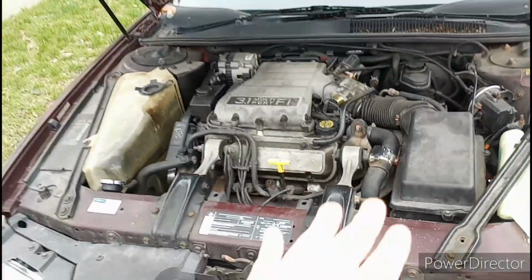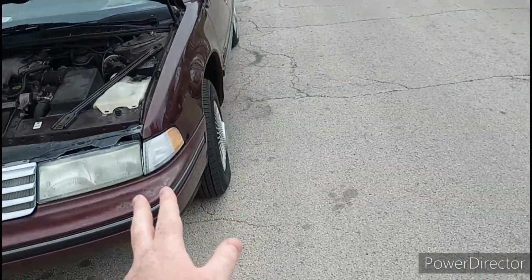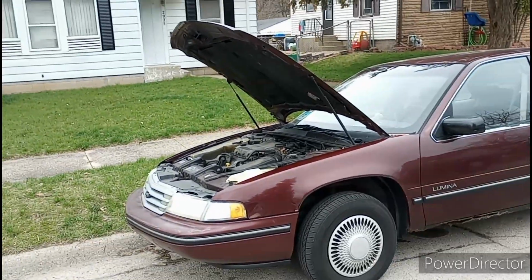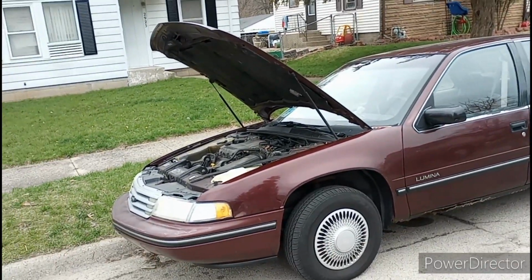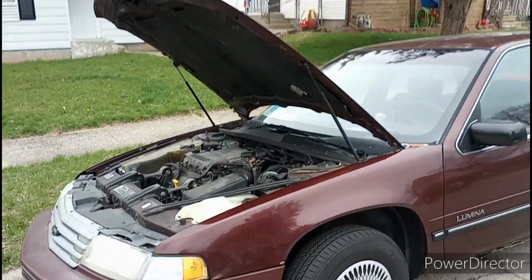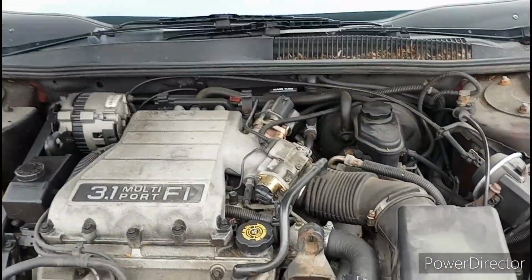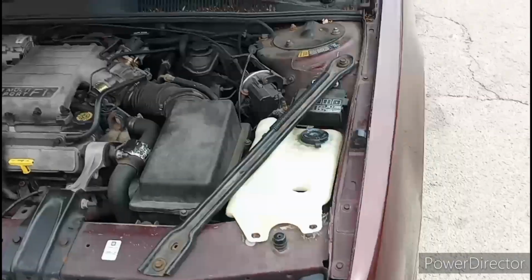So anyway, did that fix the starting issue I'm having? Well, I don't know yet. Once it becomes cold, I'll be able to tell you. But that's what both of them suggested it might be. They never said for certain. But, well, let's hope.